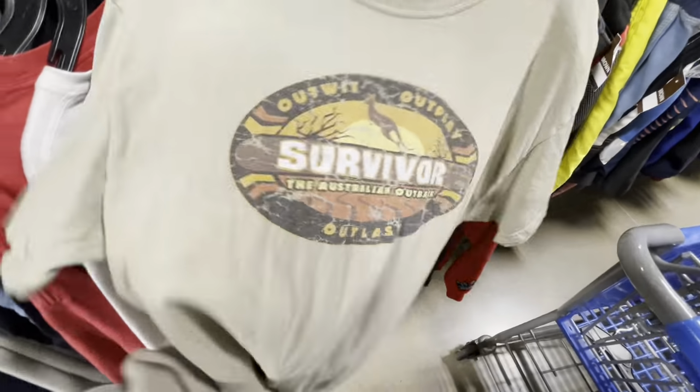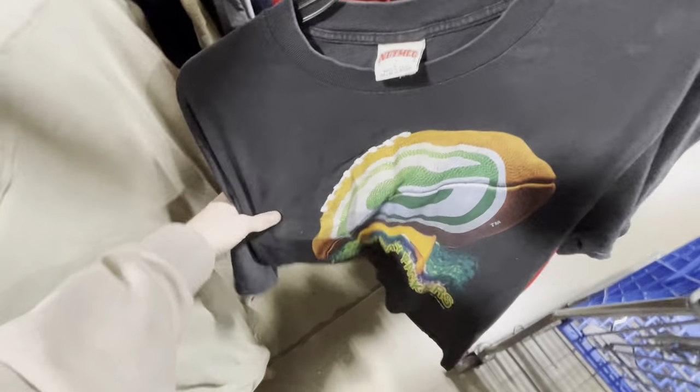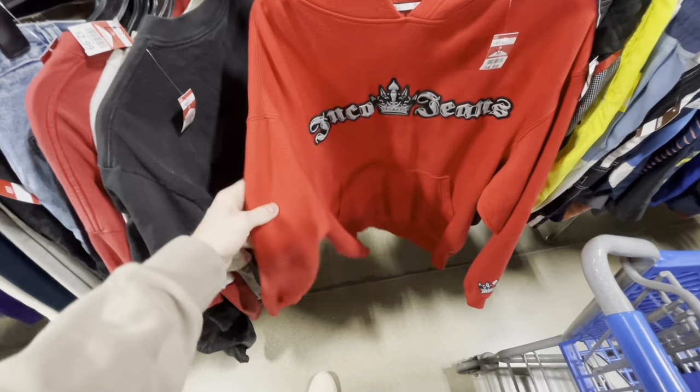The Mitchell & Ness Shaq t-shirt, thought it was cool. Love this one. This one might stay in my personal collection if it fits, but I don't know if it will. But then we got the 1994 Green Bay Packers t-shirt and this Janko jeans hoodie. Both of these sold in the Whatnot Live I had last week. And yeah, got a good amount for them and I was very happy.